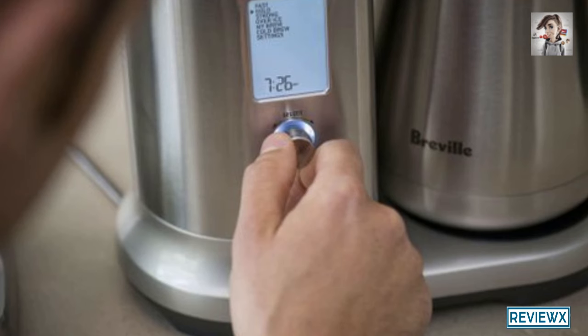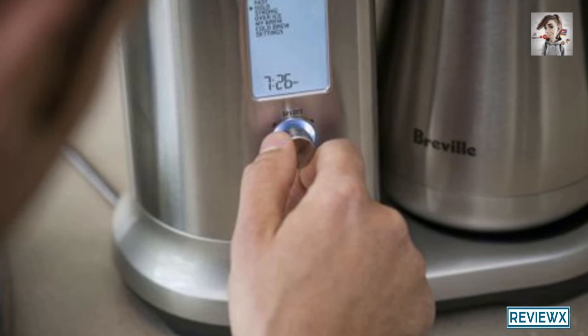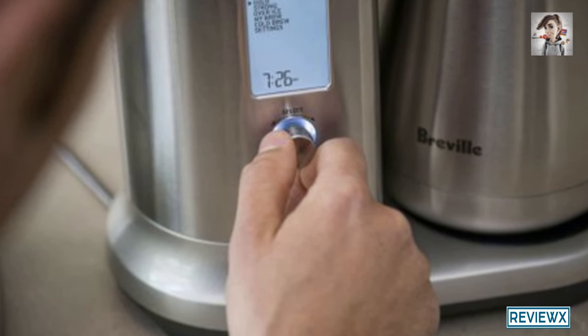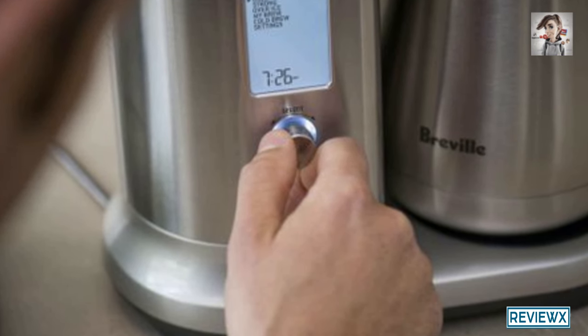One of the standout features of this coffee maker is its versatility. It offers 6 brewing modes, including Gold Cup, Fast, Strong, Over Ice, Cold Brew, and My Brew. Whether you prefer a classic, full-bodied cup or a refreshing iced coffee, the Precision Brewer has you covered.